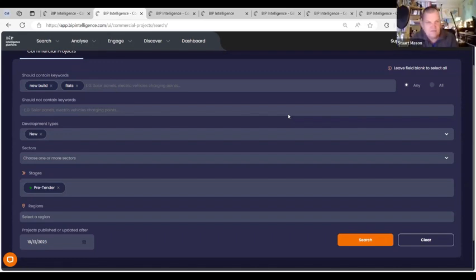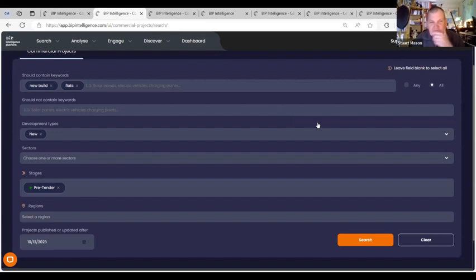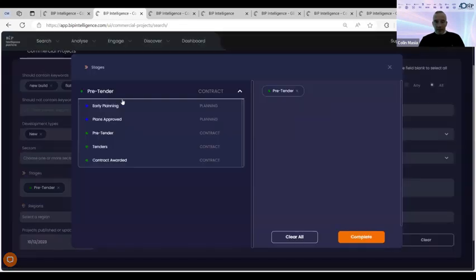Excellent. So okay, going back to what Rohit was asking there, Colin. It looks like you've got some pretty good search tools there for private clients. You can get stuff that's in planning, it's pre-planning. It seems you can get it from pretty much all stages. Yeah, that's right. So if we go to the stages here, just to clarify, these are the different stages.